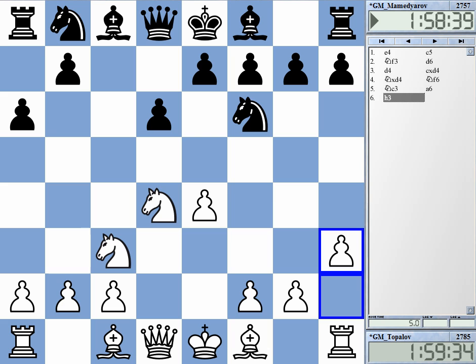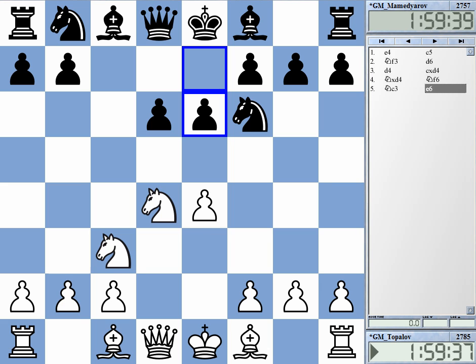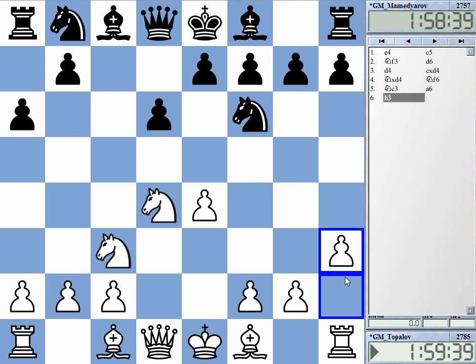In the Scheveningen, there is the Keres attack, where you can play g4 immediately. Here, of course, g4 is just losing a pawn. So White is preparing this advance, and g4 is very often intending g5, pushing this knight away. This is also a motivation for this move, to prepare it. But h3 is a bit different, and we'll see one idea later.